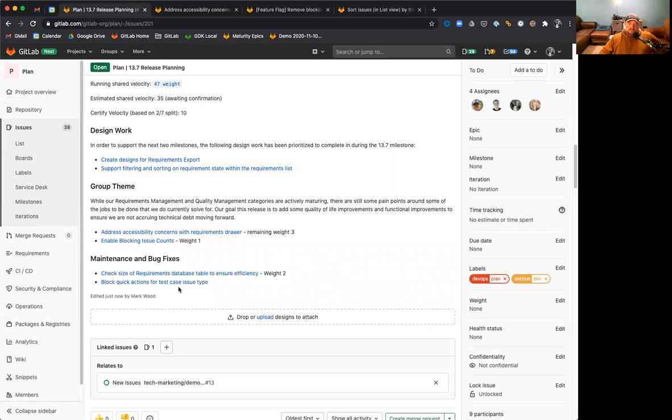And finally, there's an open issue for a bug where quick actions for test cases, which were released in 13.6, we do support quick actions in the markdown field. The caveat is there are certain quick actions which do not apply to things like test cases or requirements, such as promoting them to an epic. You can't promote a test case to an epic, nor a requirement. So we want to make sure that we're blocking the quick actions which don't make sense to be handled within a certain markdown field, just to keep our users from having that sort of confusion and undefined behavior.